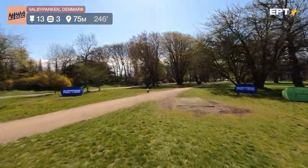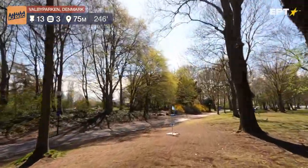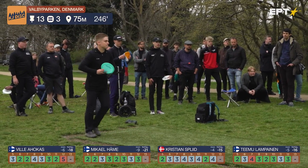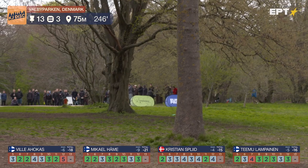And here we are at hole 13. Par 3, 75 meters. Keeping it pretty low here. You don't want to mess up that OB on the road. So you want to do this sidearm or straight down the middle gap.